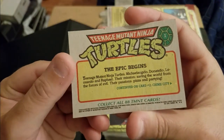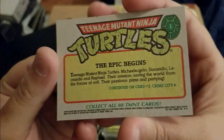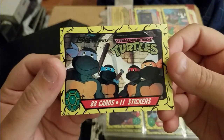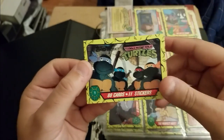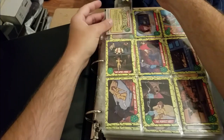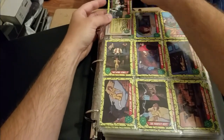But let's see the year on these. It says 89, so I would have been, I think, about 4. So Ninja Turtles were very much a big part of my childhood, and that helps to cement my love for them now too.